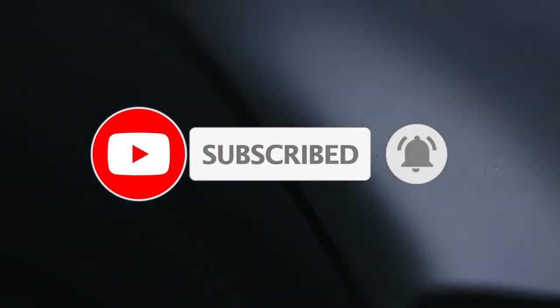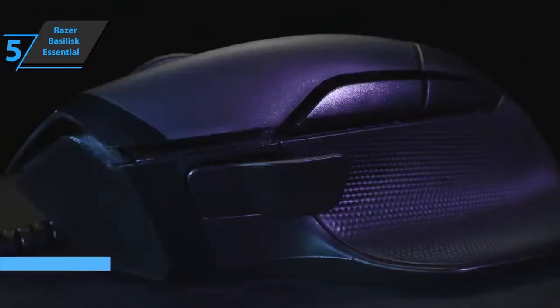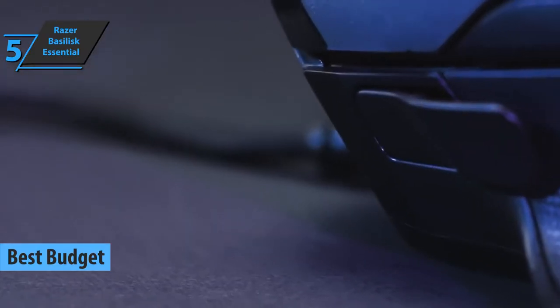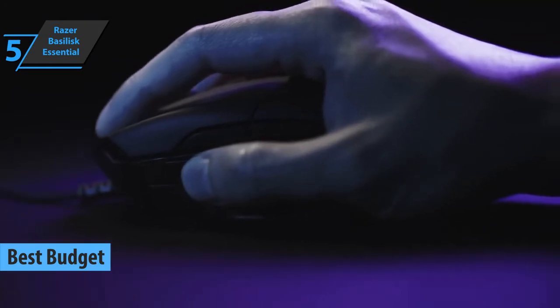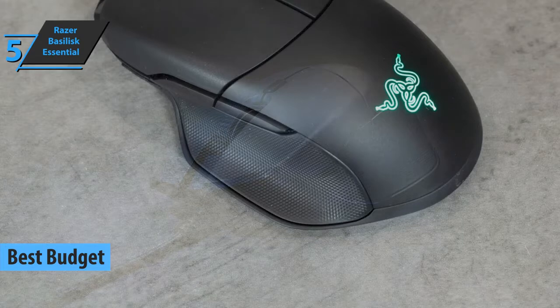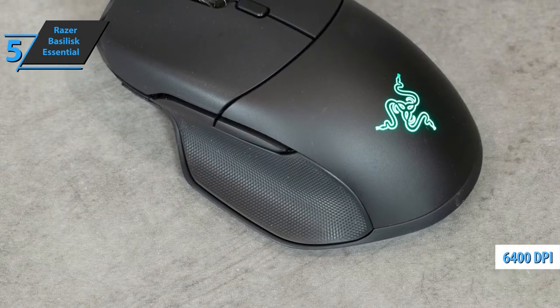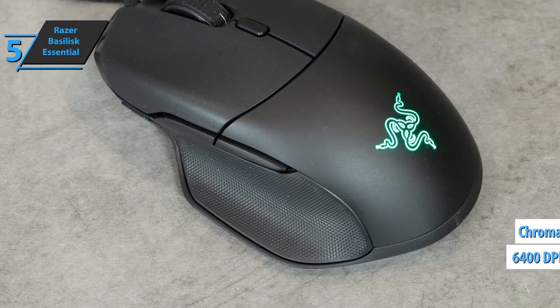Now let's get started. We'll kick things off with the Razer Basilisk Essential, also known as the best budget FPS gaming mouse that can be found on the market in 2021. We are looking at a slightly simplified version compared to this item's predecessor, sporting an optical sensor of up to 6400 dpi and RGB LED lighting with the Razer Chroma system.